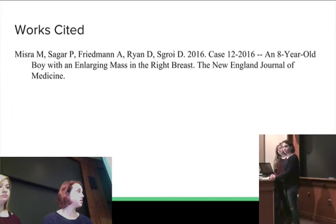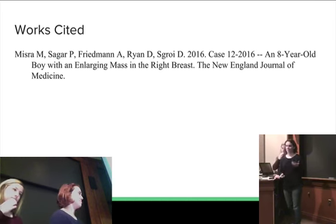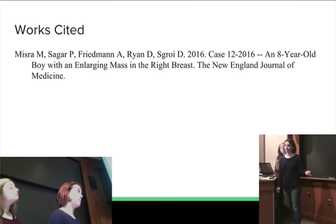This is obviously extremely rare. In practicing surgery for 25 years, I only treated one adult male with breast cancer. Never even heard of this before. So do you know what the incidence is, or did they state per 100,000 people or whatever? No, they didn't. But the biggest thing was just that only about 0.1 to 0.3, which wasn't even a full percentage of them, happen in children. So I can't imagine how small the number is for male children.